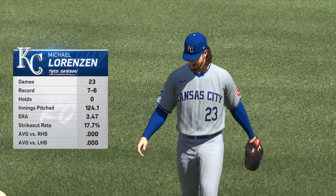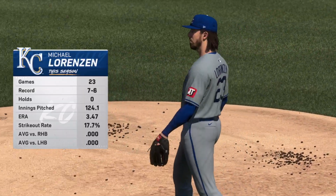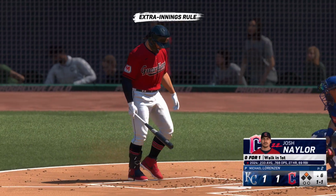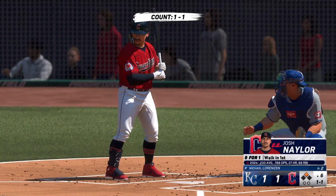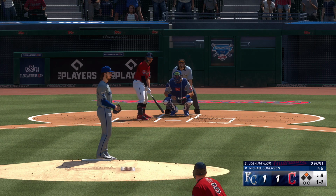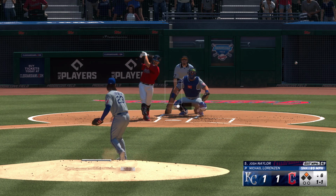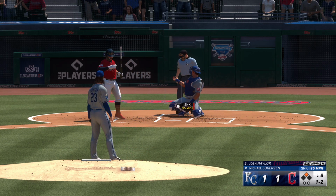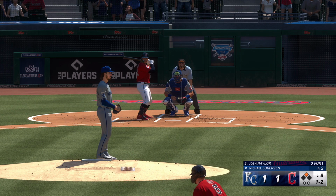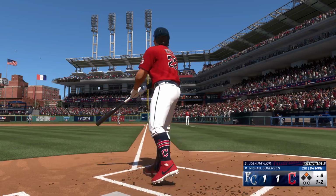Michael Lorenzen into the game. He's been so good against lefties. And now the DH, Josh Naylor. Man at second, nobody out. Chris, certainly one of the things in his head is trying to get the runner over. Yeah, the way that we see the game played today, though, guys are not sacrificing as much just to get that runner across. They're really looking at doing damage. Slugging is the name of the game. This guy's got good power. With one swing, he can win it for him.